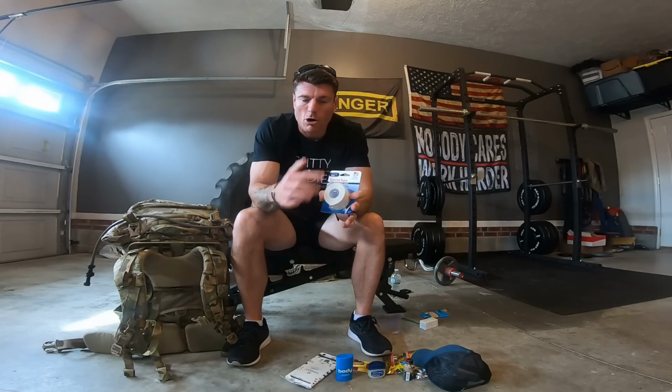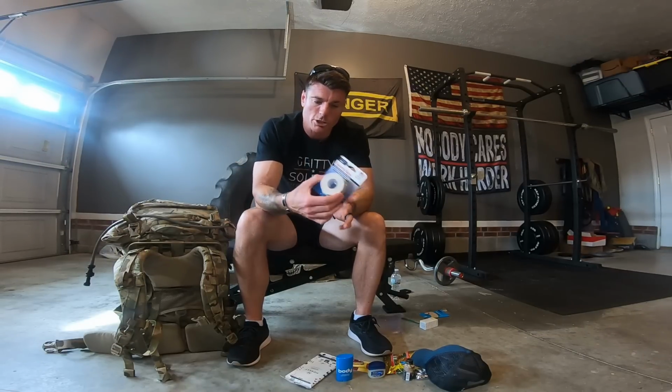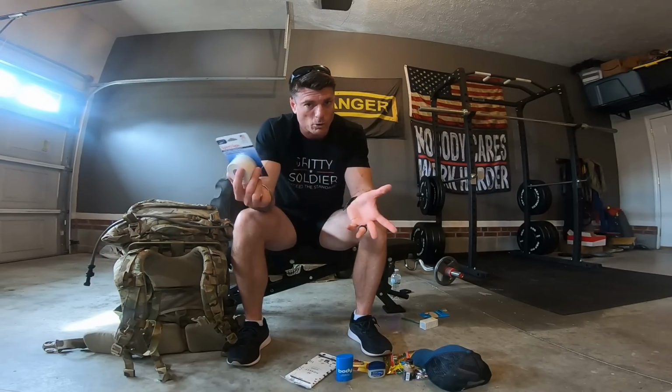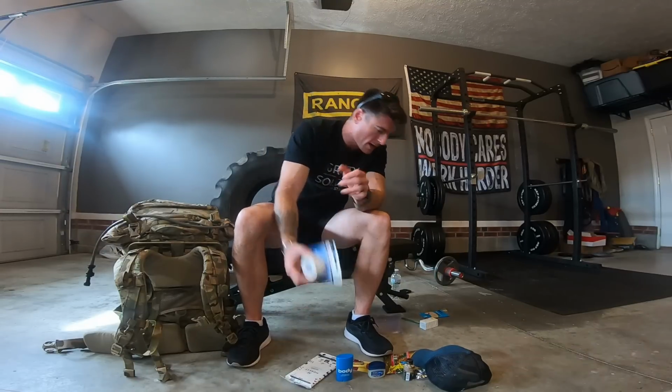This stuff is good all around, almost like an ace bandage, but in my opinion, a little better. And if I had to choose one from the other, just to limit the amount that I'm packing away, I would choose the sports tape, okay? So it's just good all around tape for injury prevention and treatment if the worst case scenario does happen and you just need to get back. So bring some sports tape, remember, take it out of the pack.